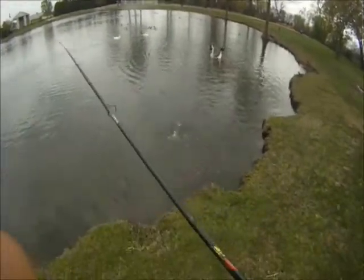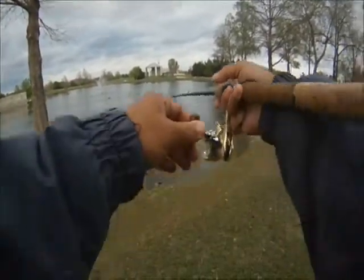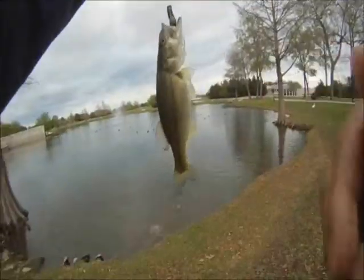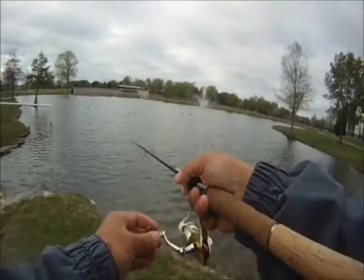And got a hook up pretty quickly, but ended up getting a miss. So luckily we kept at it, and were able to get another one to hit and land our first bass for this round. We're using Senkos, ultralight, 4-pound test.